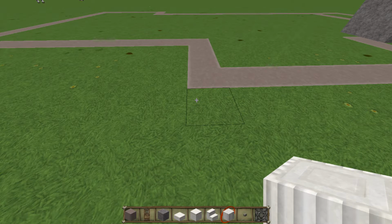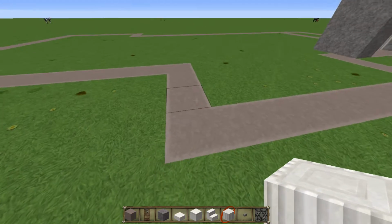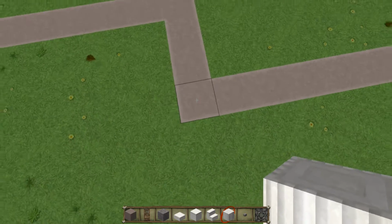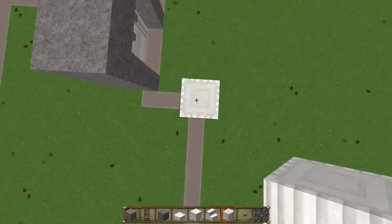So on the outer corners of your outline, and this is an outer corner where it comes outwards like that. This is an inner corner, so we're not talking about that kind of corner. Place a column of quartz and make it 6 high. Yep, 6 high. Just like this.